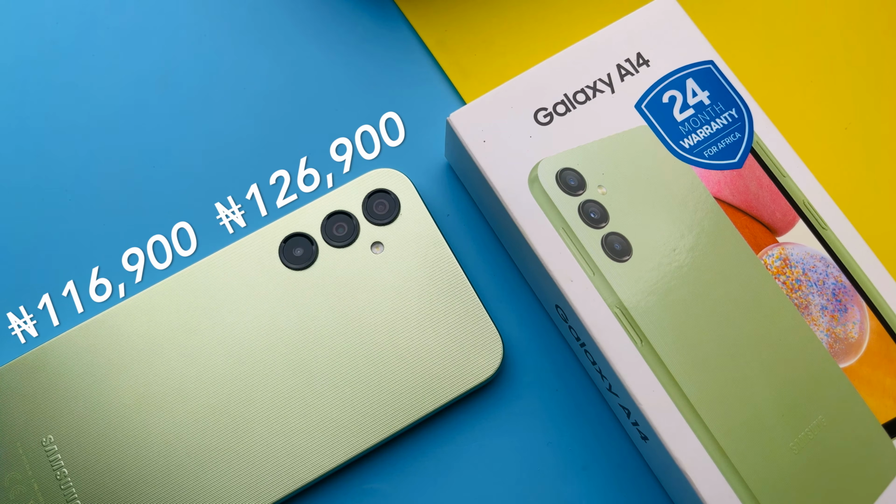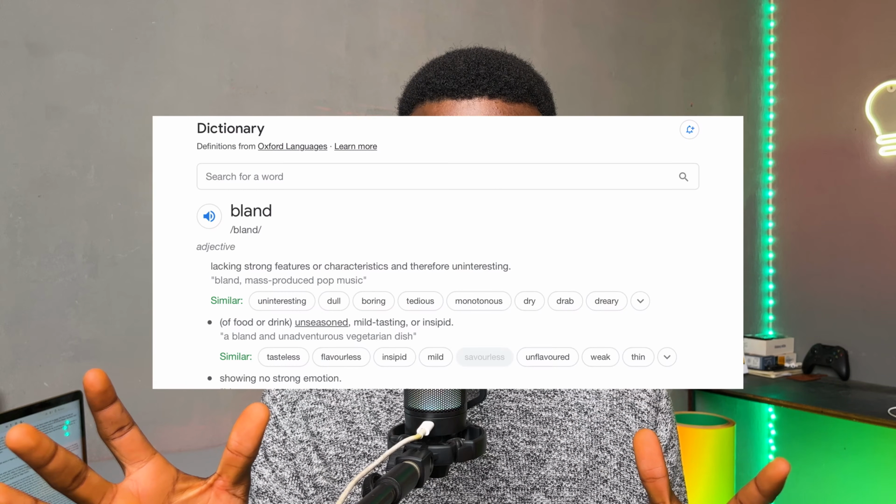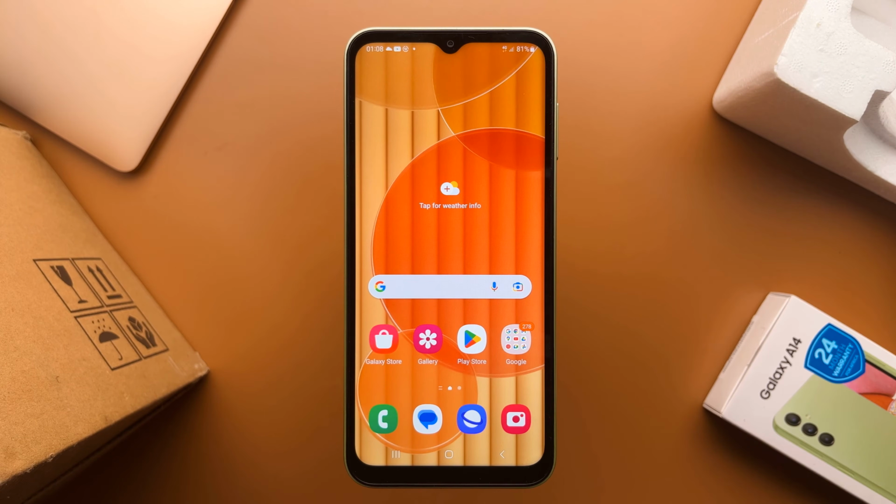Now, I'm not going to say that the A14 is a bad phone, because it's not, but I am going to say it's very bland. Definition: lacking strong features or characteristics and therefore uninteresting. Like, if you put this side by side with the A13 from last year, you notice that they are so similar. The displays are the same, or even worse now because the bezels are much bigger.